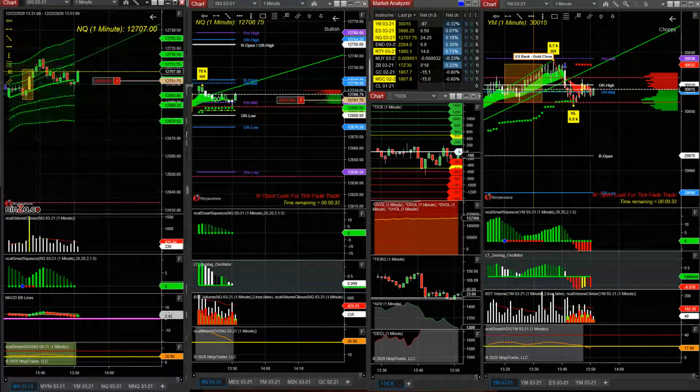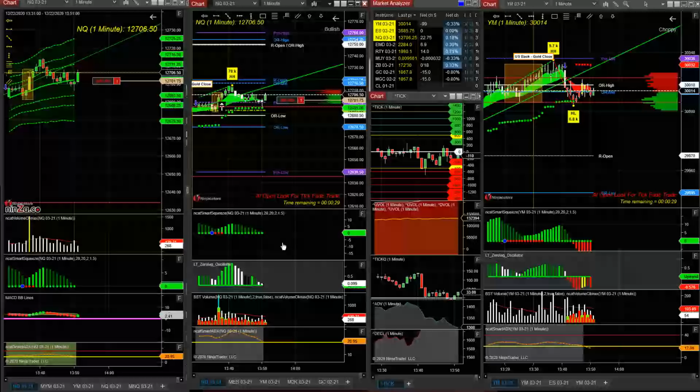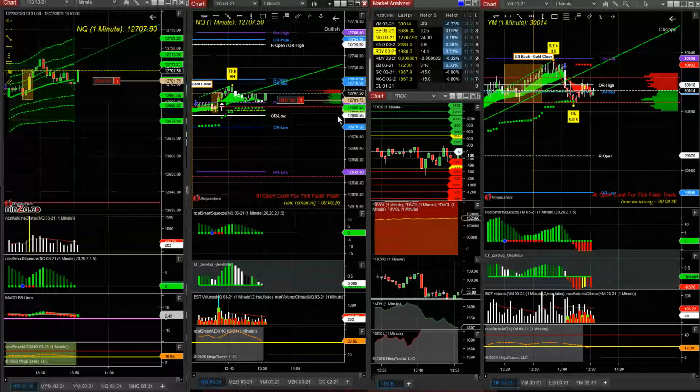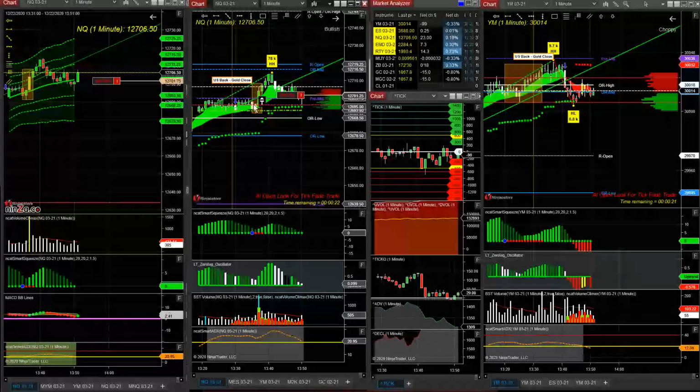150. We never came back and test the print. Oh yeah, we did come back and test the print. This was the print here. Oh, I missed that. We did come back and test the print.